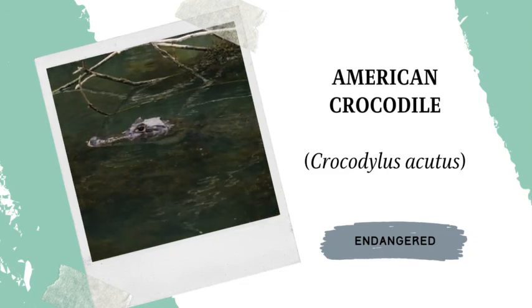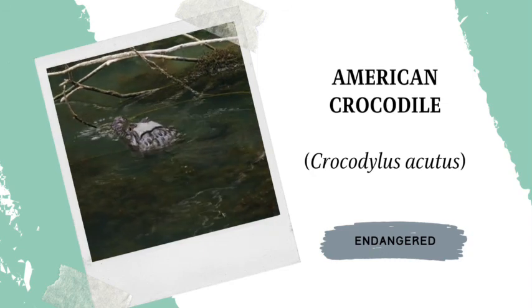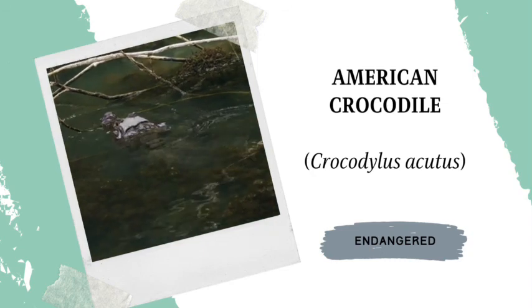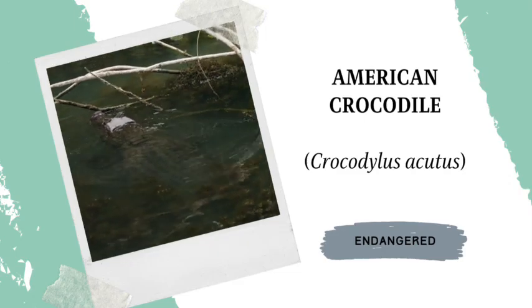The American crocodile also helps to maintain a balance in the food web and wetland ecosystem by keeping aquatic animal populations in check.